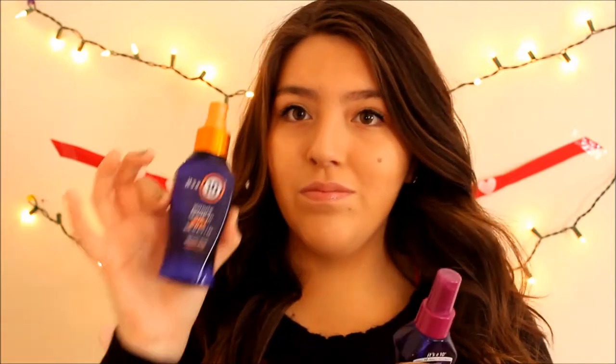My mom has this one and it has keratin in it. I think keratin is just another thing to help enhance your hair. I don't know, but yeah. So that's this one. And the original one is this one. It's a purple one, and it's just the Miracle Leave-In product. It has all these 10 things in the back that help with your hair, and it works.